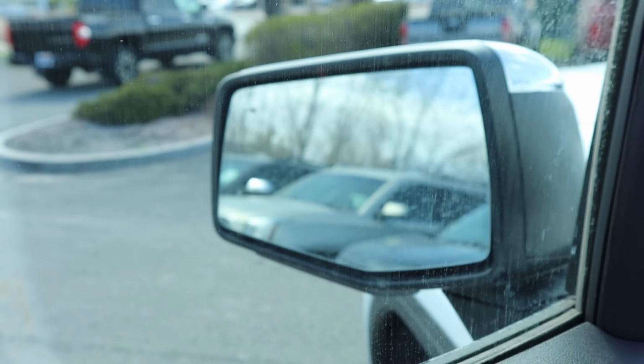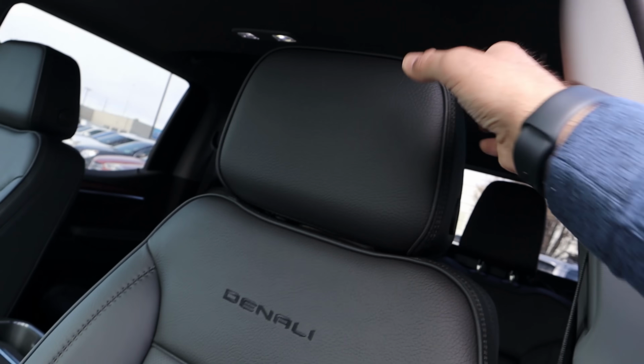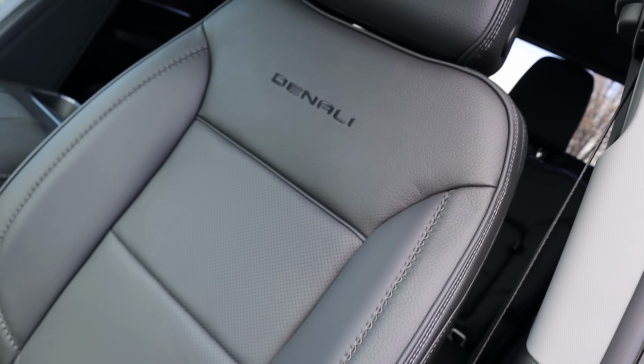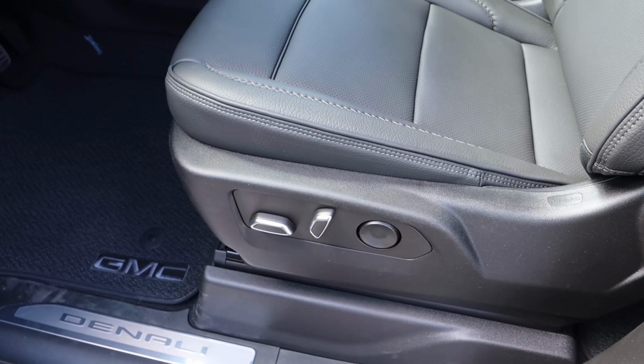Notice the mirrors do power fold in. They also have blind spot monitoring. And then you can see the speaker for the Bose sound system. And then here's the front seat. So you can see again the leather trim, notice the Denali logo there, and then perforated here in the center portion. Power adjustments there on the side of the seat.